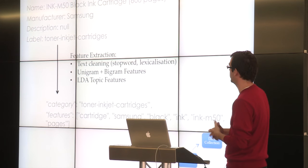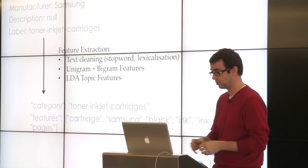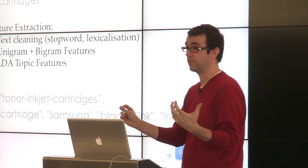We did standard things like text cleaning. We built our actual features, which are unigrams and bigram features on the text. And the one interesting thing that we built a little bit later on, but which dramatically improved performance, was that we added LDA topic features. So on every product, we looked at the item name and the description.